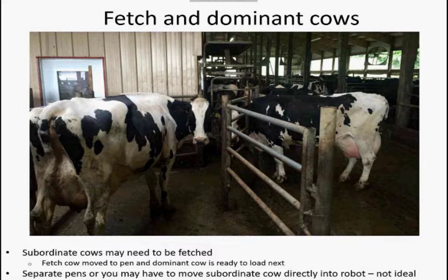We want to get cows to go through these robots 2.5, 3 times a day. It's okay sometimes if a cow goes 12, 14, even 16 hours versus every 12 hours you're going out to get it. Maybe you need to push the limit just a little bit and let them see if they're going to go. If they don't, obviously you need to go get them.